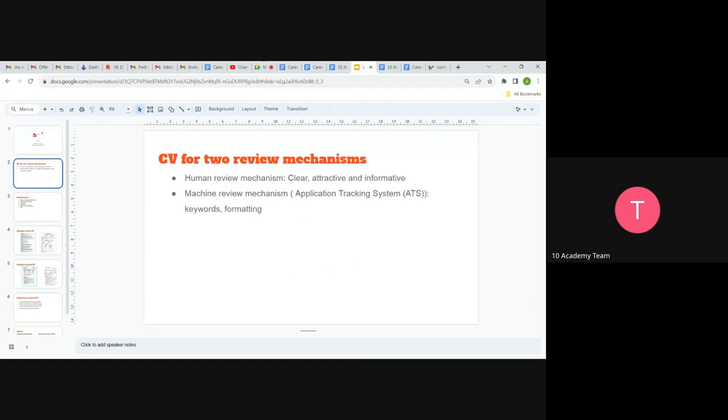Now, when you are writing a CV, you want your CV to pass two review mechanisms, because when you're submitting your resume, you don't know who is going to review your CV, whether it is an AI or a human being. So you should prepare your CV to pass both mechanisms.